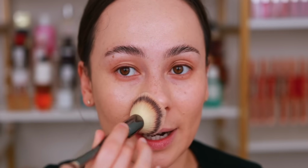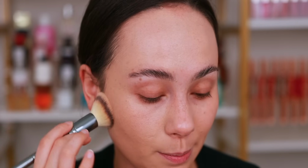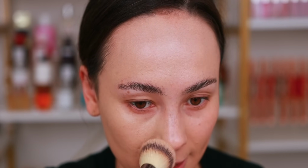So I'm not wearing this on a day that I want to be like clean girl, light, and natural. I find it to be very perfecting. I'm going to build it up a little bit here so that you can see, since I have some extra product on my palette. And the glitters that you see in the component, they don't show up on the skin, but the skin does have a very pretty luminous finish.